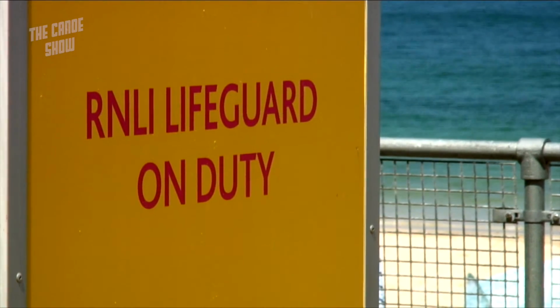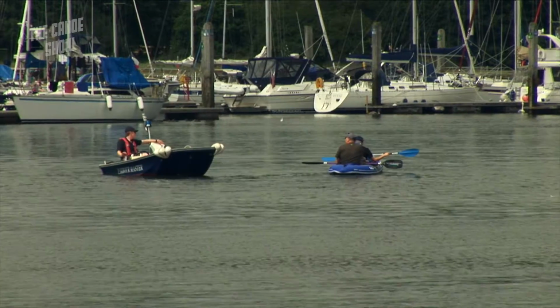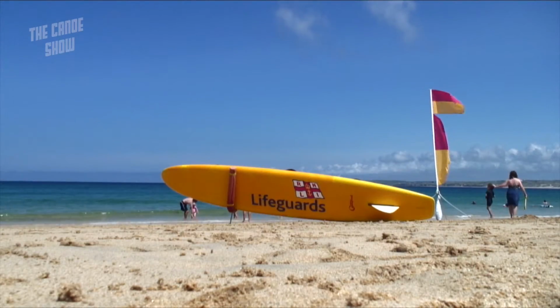So it's important to understand your local environment. And if you don't know, ask the lifeguards. Ask somebody who knows. Don't be afraid to go to the harbour master and talk to them, or the lifeguards on the beach.